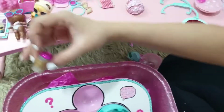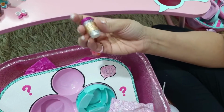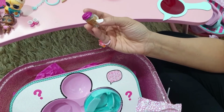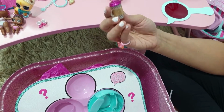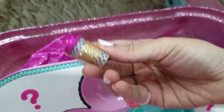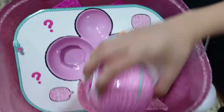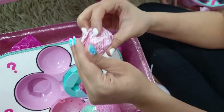Okay, so cute. See, it has a sparkling lid and the wrapping of gold with black spots over the white surface. It's looking so sparkling. It is so cute. Actually, I love this. This could be something related with this L.O.L. doll. Okay, fine. Now I have to open this one.